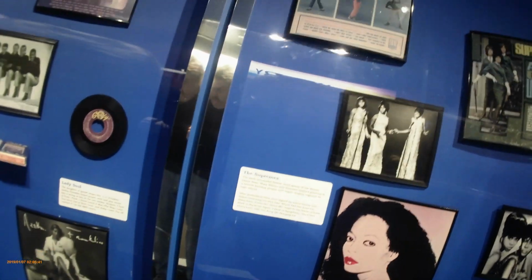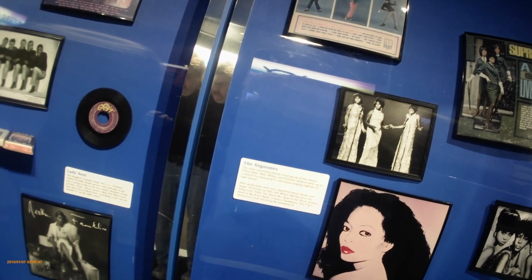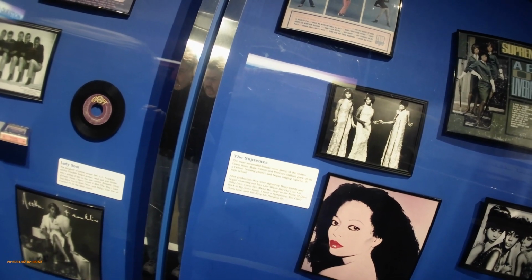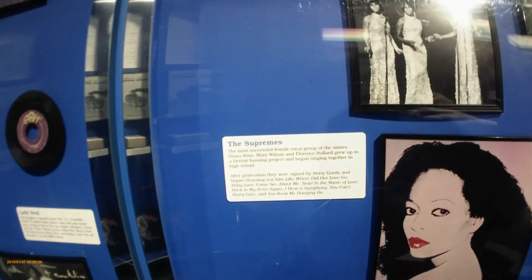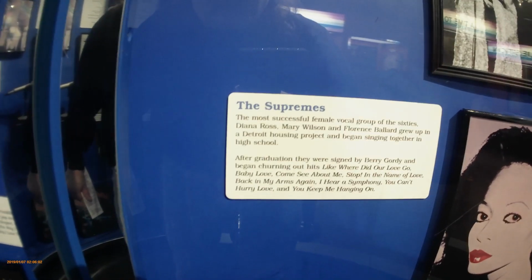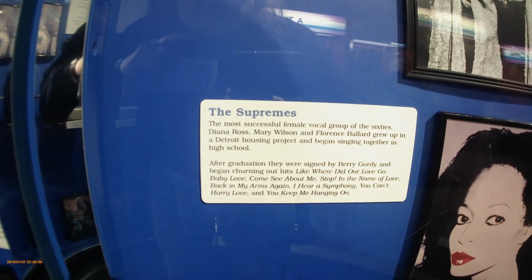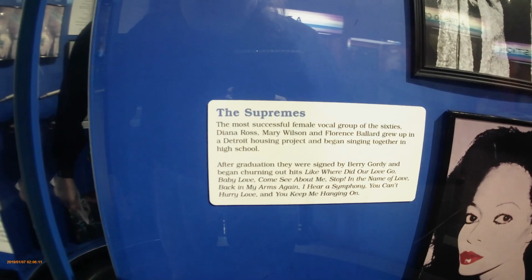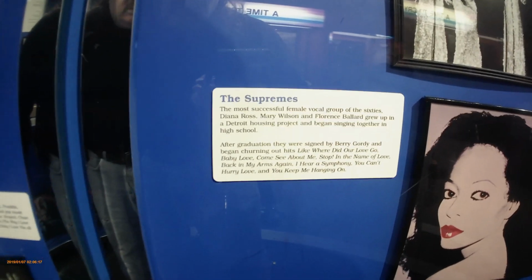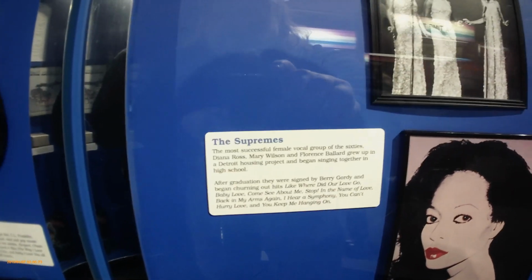Okay, here's my last one. It says, listen to Stop in the Name of Love, a song by the most successful female vocal group in the 60s. What are the full names of all three members of this group? Of course, we know the Supremes: Diana Ross, Mary Wilson, and Florence Ballard grew up in a Detroit housing project and began singing together in high school. After graduation, they were signed by Berry Gordy and began churning out hits like Where Did Our Love Go, Baby Love.